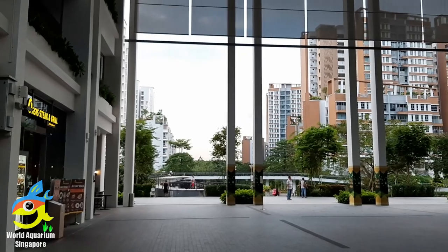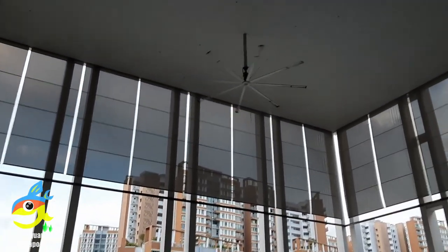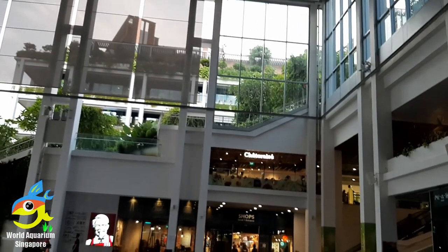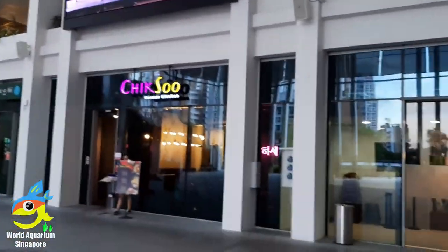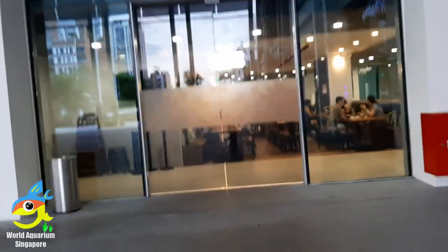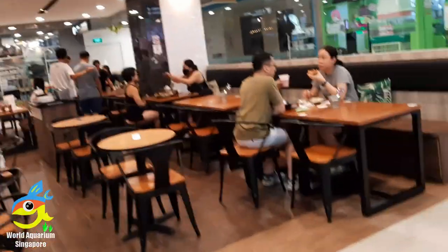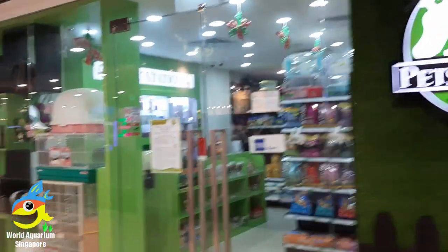Okay, and you see now we are outside. Yeah, it's very bright, very tall ceiling, high ceiling, the very big fans. You know, those are the HDB buildings. This is the exterior. That's a Korean food restaurant. Okay, so we shall walk through here. Walk through this glass door. There's a pet station, we're not going there.